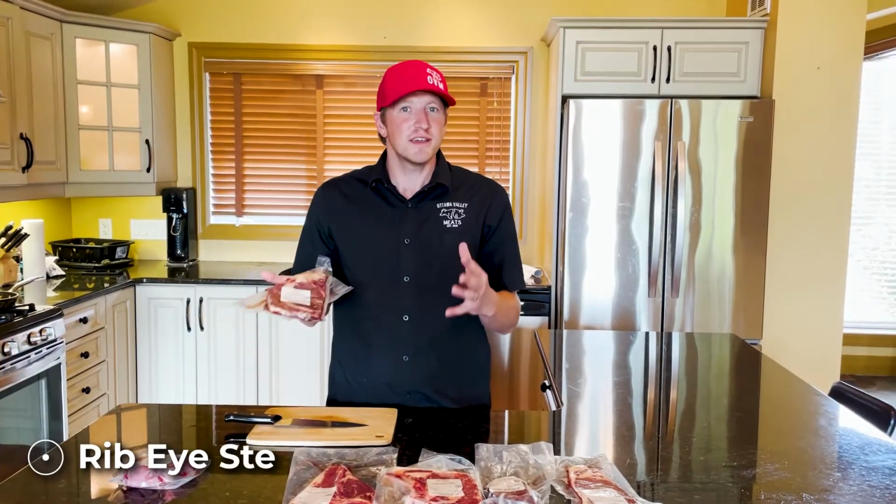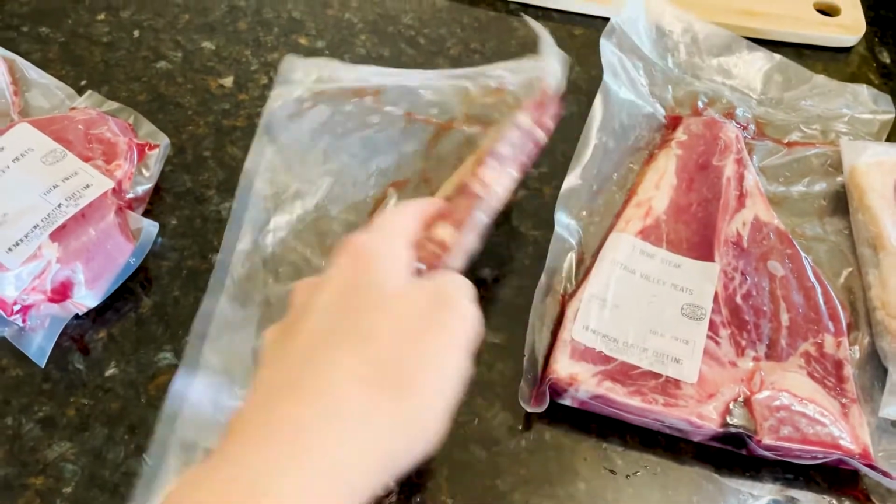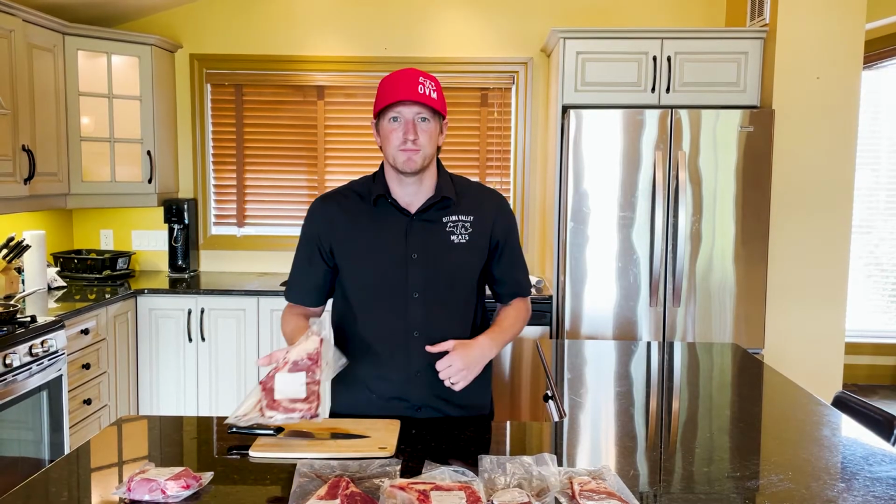The ribeye steak. The thing I love about this cut of beef is because of its strong marbling and its rich fat content, you can actually cook this a little bit more well done and still get maximum flavor.